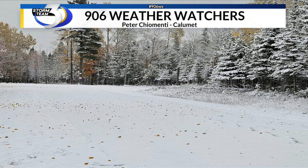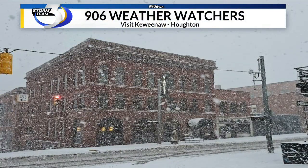And then as we check out some other 906 Weather Watcher photos, this comes from our friend Jesse from Visit Keweenaw. You can see there in Houghton the snow flying around as well. If we get enough time at the end of this, I'll show a quick time lapse of the Michigan Tech webcam of the on and off lake effect snow. But thanks, Jesse, for emailing that to us here at WJMN Local 3, and I merged it in with the 906 Weather Watchers.